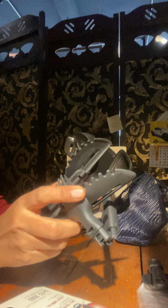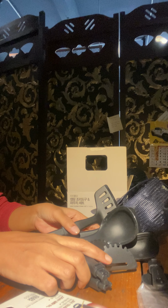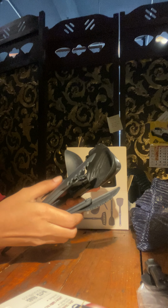Cute. I would recommend you all to buy too, this one. Very cheap. This set is about 100 plus. This one I don't know. Come and bought it for me.